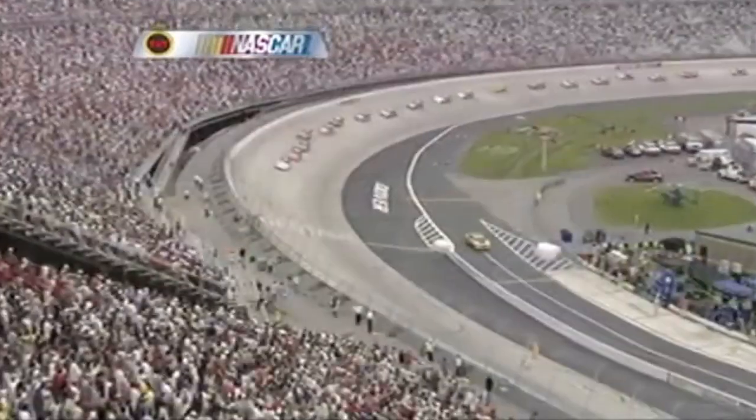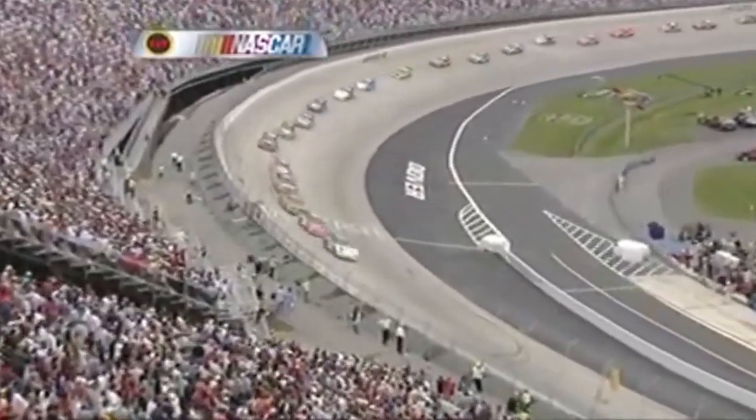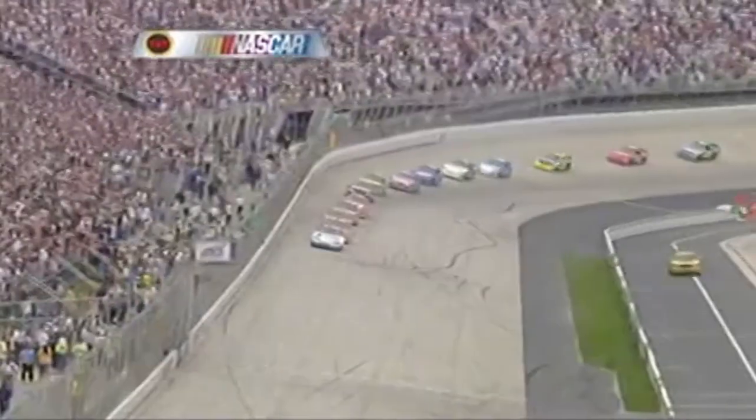This is race 2 of the 10-race Chase for the Nextel Cup. Pace car to pit road. Ryan Newman brings them back to green.